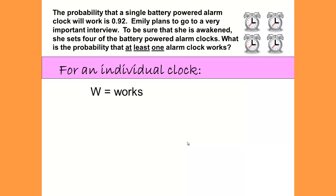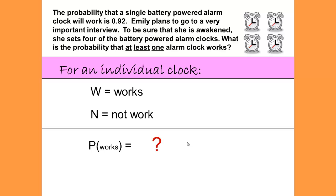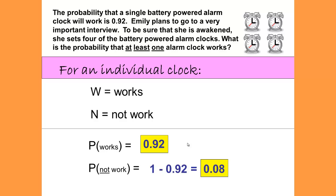For an individual clock, W means work, N means not work. Probability that it works, 0.92. Probability that it doesn't work would be 0.08. Simply subtract from 1.